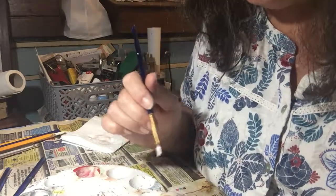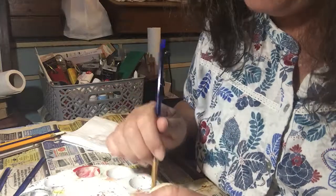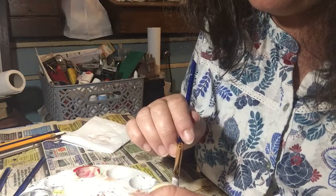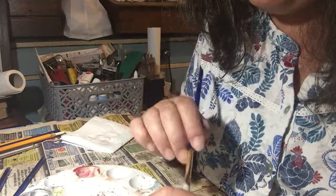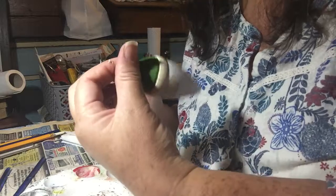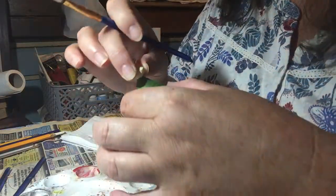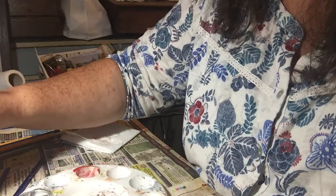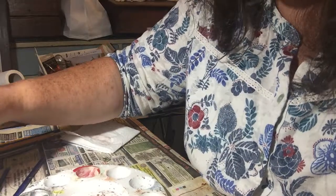What am I done there? It's a bit confusing. Why did I? Oh, I know what I did. There we go. There. That little face there starting. So he'll dry. While they're drying, clean my brush, and then I'll start mixing the skin colors.